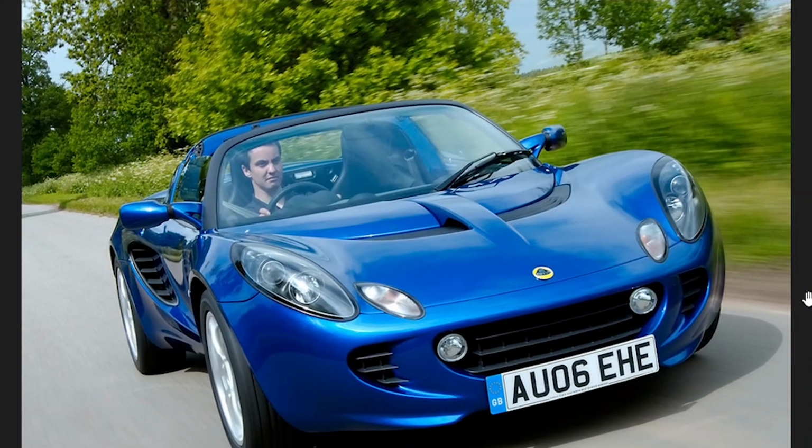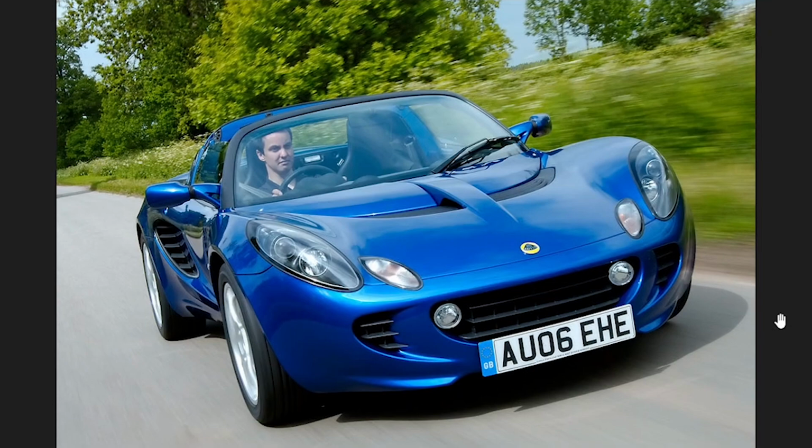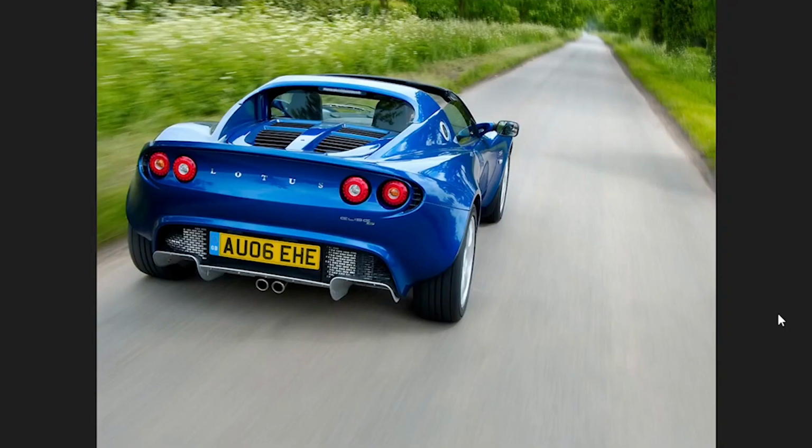Okay, as with all Lotuses, well, at the time, the idea, as Colin Chapman said, is just add lightness. So, aluminium chassis to keep weight as low as possible. This is one of my cars I would love to have, especially this S2 series. I just love the concept of small, lightweight cars. I mean, McLaren F1, yes, it's also small and lightweight. An icon, the car could be.